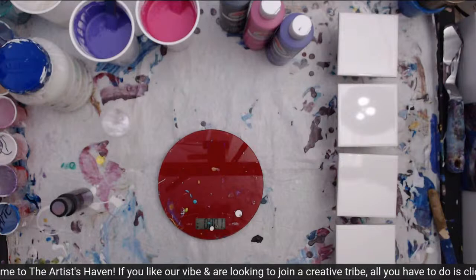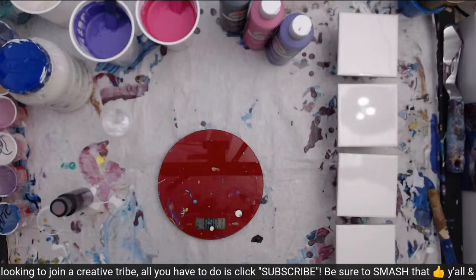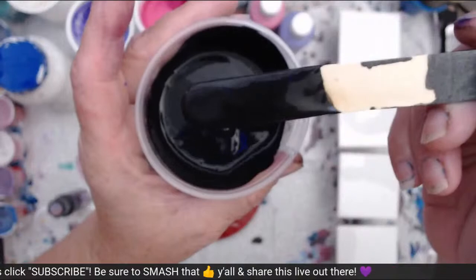Okay. So let's try 2 to 1. We'll see how this works. It actually looks really good. I don't know if you're going to be able to pick up on the shimmer that's there, but it's there.